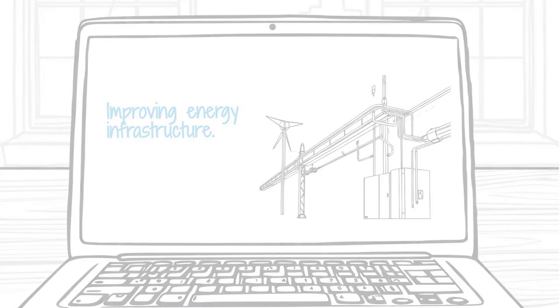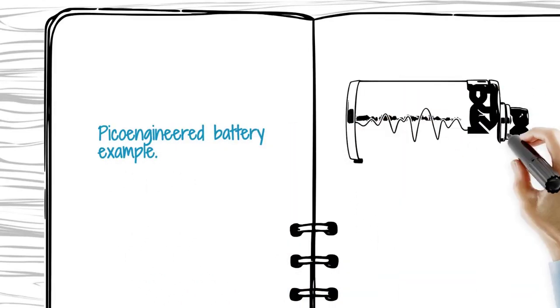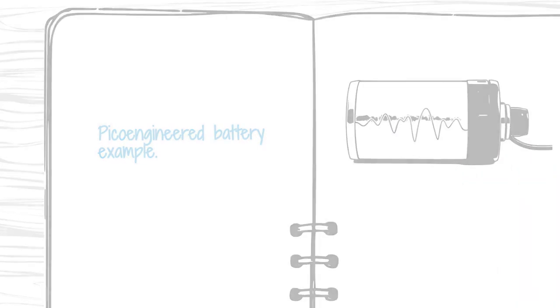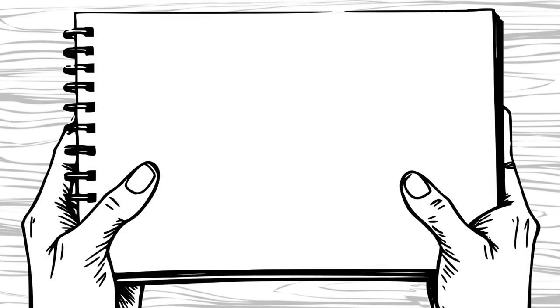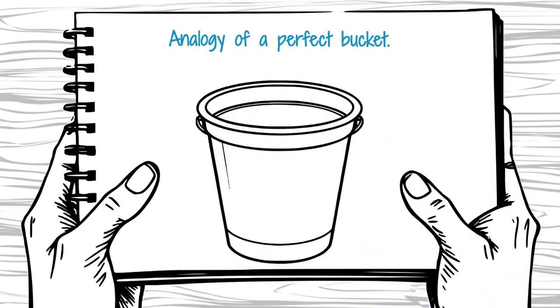A pico-engineered battery could store energy using quantum vibration modes with almost no thermal dissipation. It's like designing a bucket so perfectly smooth that not a single drop of water ever sticks or evaporates.